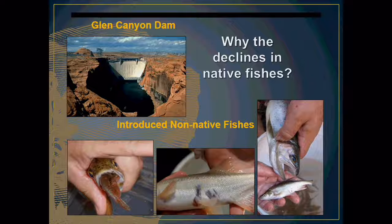The Park Service has introduced non-native fish in tributaries and the main stem for sport fishing. And we've since learned that that was maybe not the best idea. And brown trout in particular have a negative impact on our natives. They compete for resources, and they also prey on the natives.